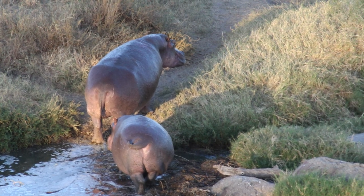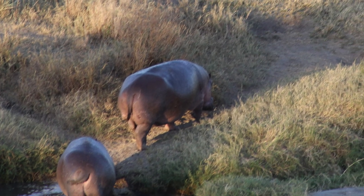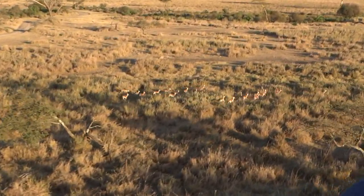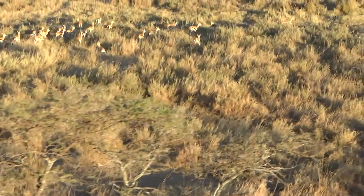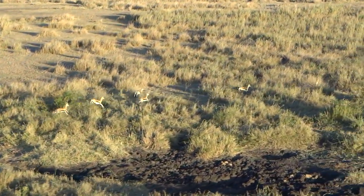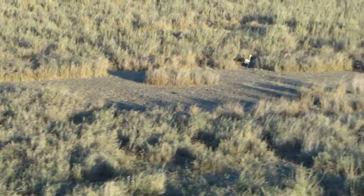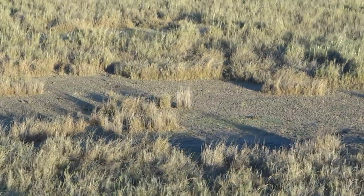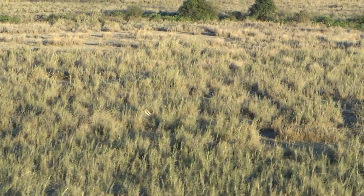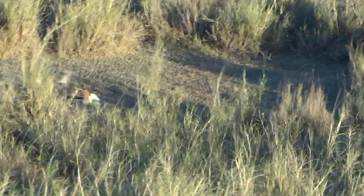Oh, look on the water. Oh, look at all of them bobbing in the water. Oh, to the left. We come across more Thompson gazelles. The sound of the balloon's jets scares them off and they run for their lives. Look how fast these gazelles run. They can reach speeds up to 50 miles per hour and turn on a dime.